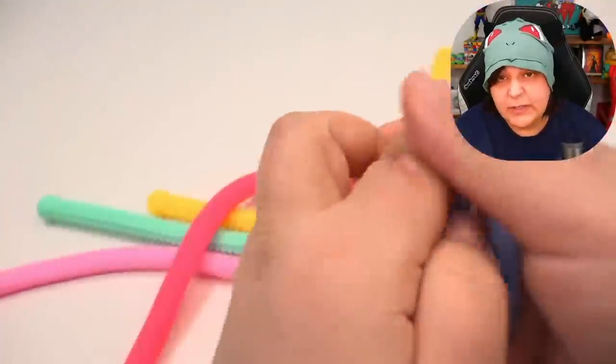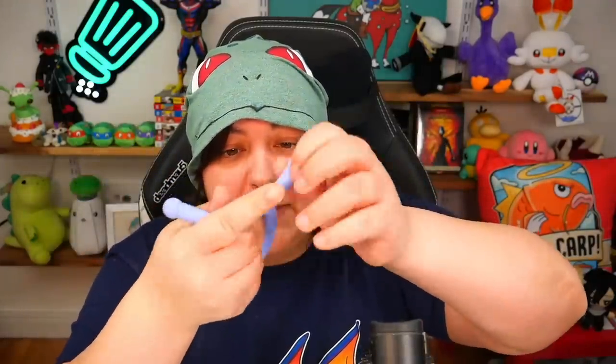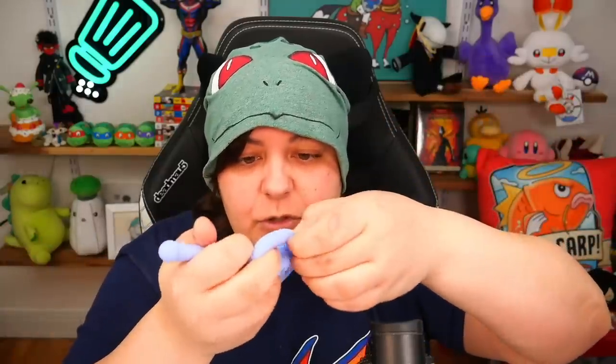Yep, this is a really good fidget toy. Honestly, if you're not sure what to get, I guess as a stocking stuffer, this would be really good if you ever want to gift it to somebody, or if you just want to use it for yourself. They do feel very nice. I like making knots.